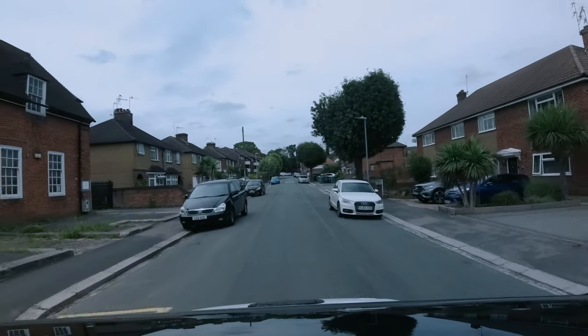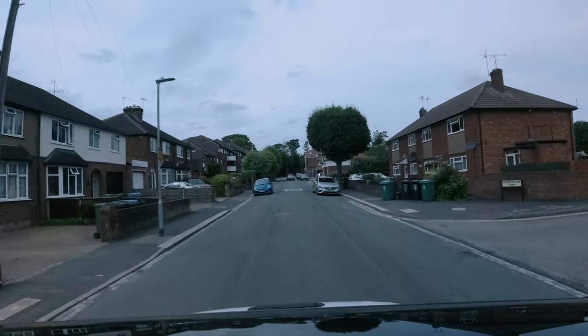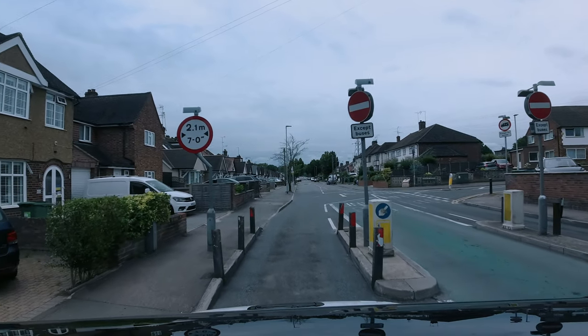Turn left, A412, St Albans Road. Again, I can't ask you to do it anymore, so just drive as normal. Braking gods are on my side right now. We may be able to find another road a little bit later where we could try and do it. We'll see. We get a big audience, you know. People tune into this stuff.